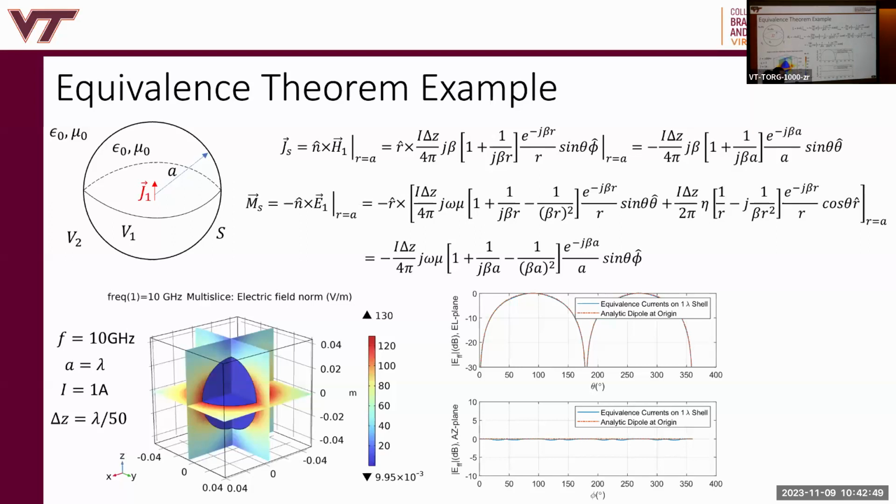I put J_s and M_s on the surface of a sphere in COMSOL from this analytic formula I plugged into COMSOL, and then I put that on the surface of a sphere. Then I calculated, using COMSOL, a finite element solver, what the radiated fields are due to these surface currents on the surface of a sphere. And what do we get? We get the same fields outside due to the dipole.